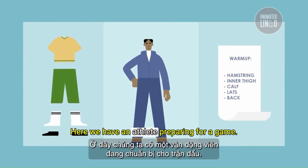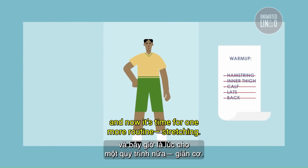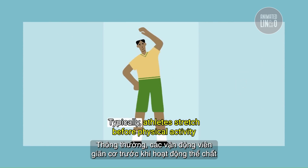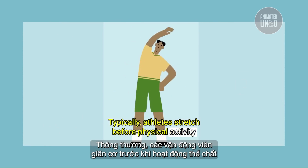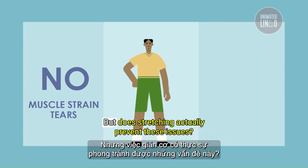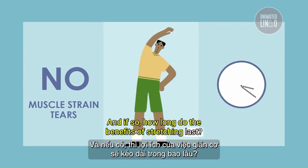Here we have an athlete preparing for a game. They've put on their gear and done their warm-up, and now it's time for one more routine: stretching. Typically, athletes stretch before physical activity to avoid injuries like muscle strains and tears. But does stretching actually prevent these issues? And if so, how long do the benefits of stretching last?